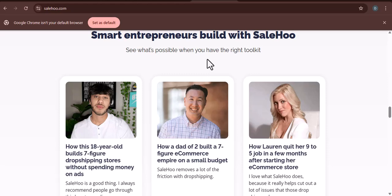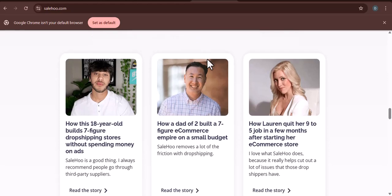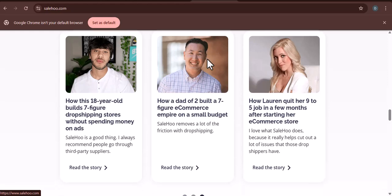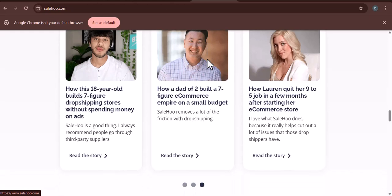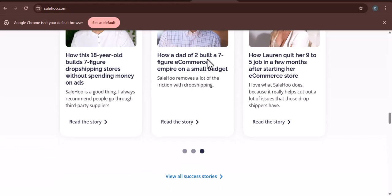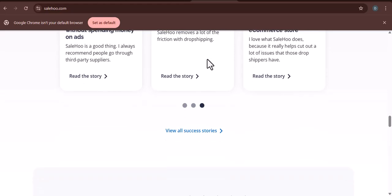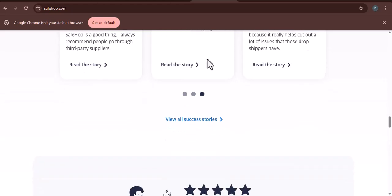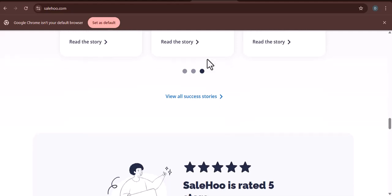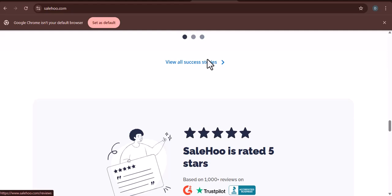Now, here's where things get interesting. SaleHoo offers different membership options, each with its own set of features and benefits. You'll need to choose the plan that best suits your needs and budget. Take a moment to carefully review the available plans. Consider factors like the number of products you plan to sell, the level of support you need, and your overall budget. Don't rush this step. Choosing the right plan is crucial for your success.